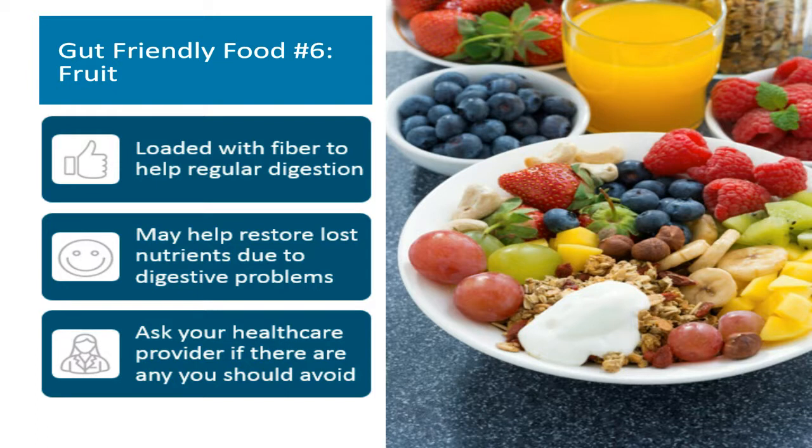The USDA guidelines recommend getting about 2 cups of fruit daily, with the majority being in the form of fresh whole fruit. Fruits also have a good reputation because they are loaded with vitamins and minerals. This means that if you're experiencing diarrhea or vomiting, fruits may help restore some of the lost nutrients.